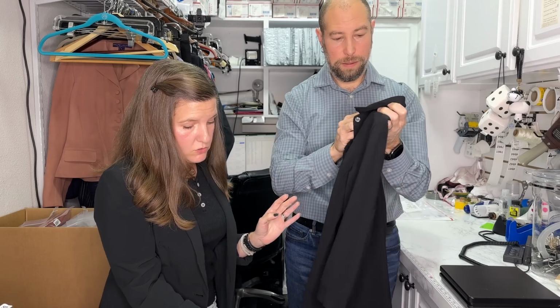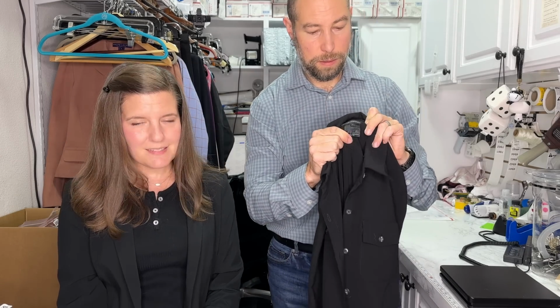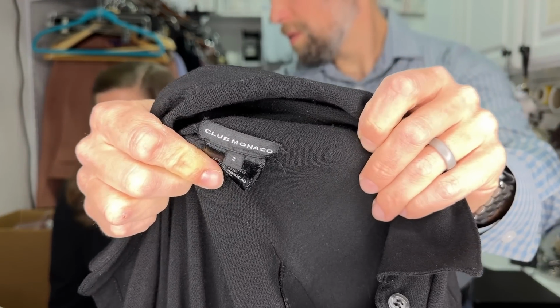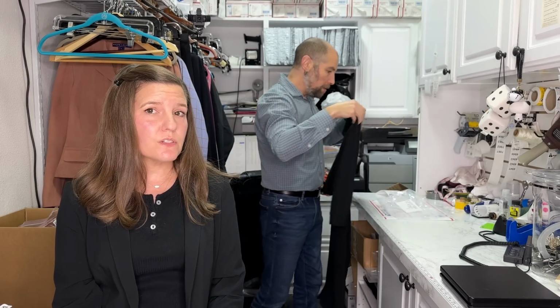$1.99. Club Monaco, the thrifts don't really price it up where we live. So if you see it, maybe grab it and do a little test. And that sold for $42. It is a high-end brand. It's a little more high-end than Zara, I think.